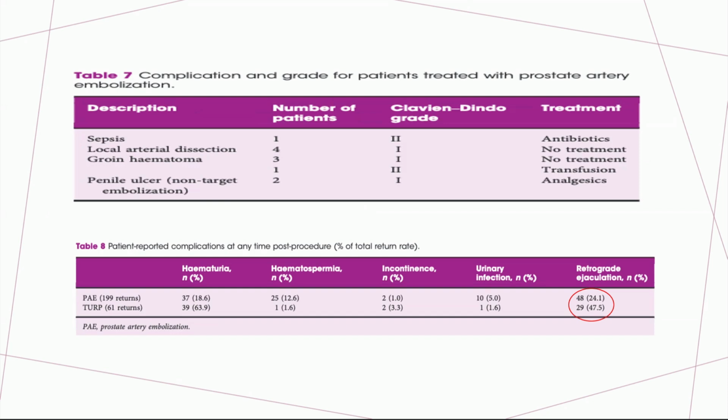When they looked into the patient-reported outcomes, interestingly, 24% of patients who underwent PAE had retrograde ejaculation, despite it being a minimally invasive procedure and patients being told that it does not cause any retrograde ejaculation. However, 24% had retrograde ejaculation at 12 months post PAE.